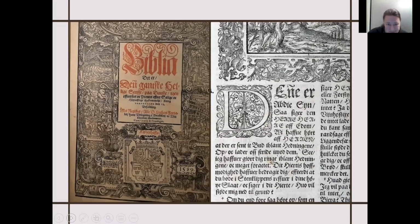His son, Frederick II, who founded Fredrikstad in Norway, and on a personal note is one of my ancestors, wanted a bigger and better Bible than his father. So he thought, what can I do? Well, let's put a little color to it. Let's use some other woodcuts, another German artist called Virgil Solis.